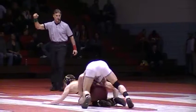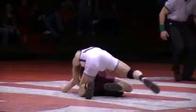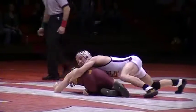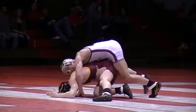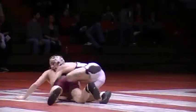Set. Rotate. Don't go flat. Don't go flat. Don't go flat. Change over. Knee slide. Don't go flat.